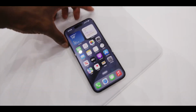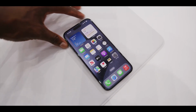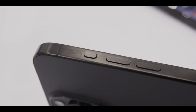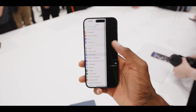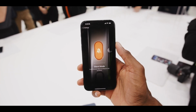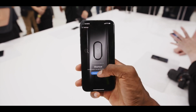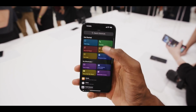Display on the other hand, standard iPhones will have a 60 Hz screen and Pro versions will have 120 Hz, whereas Dynamic Island is standard. The action button is only present in Pro models, which can be customized to do any action ranging from changing the ringing profile to launching any app or turning on any focus mode, or even to launch a Siri shortcut, which ultimately can be customized to anything.